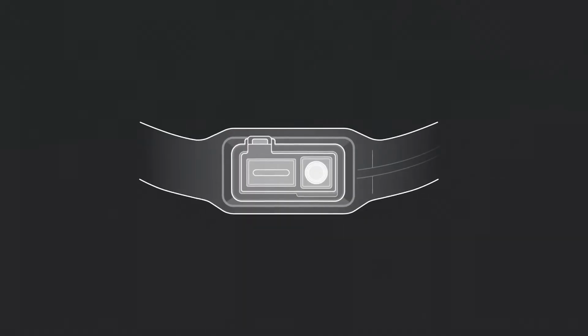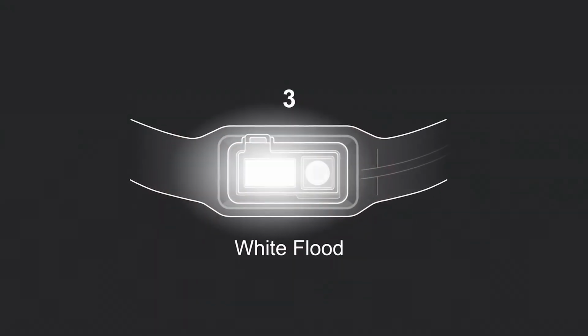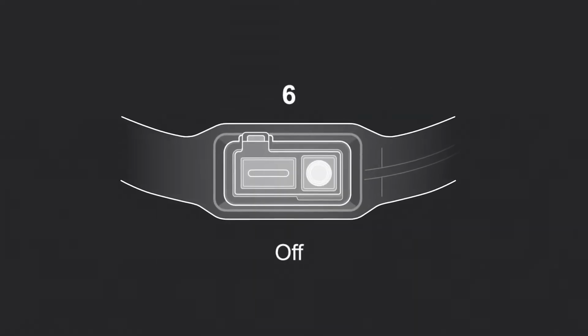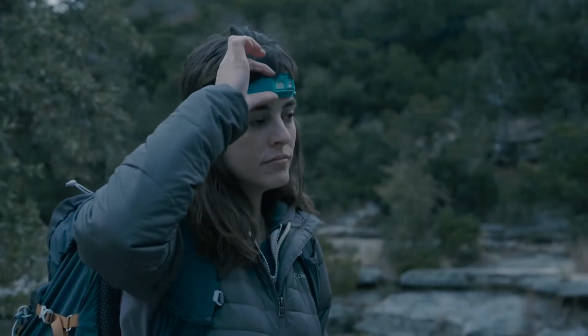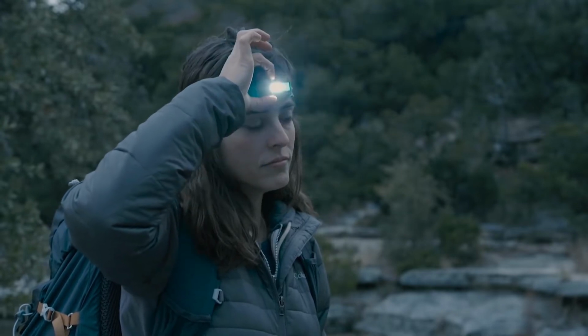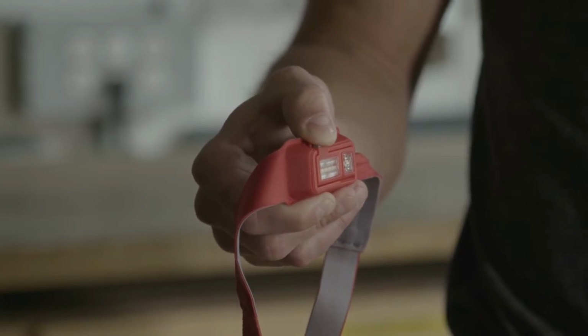The lighting modes rotate through the following sequence: red flood, white spot, white flood, spot and flood together, strobe, and off. To access your desired mode, click the power button in half-second increments until you reach your desired setting. Just a little bit of practice is all you need. Here it is in real time so you can get the rhythm.